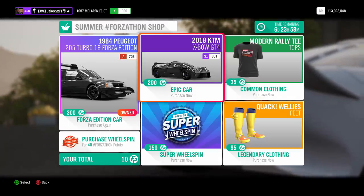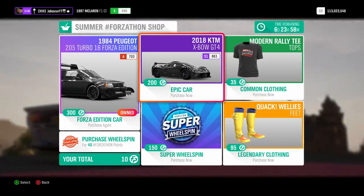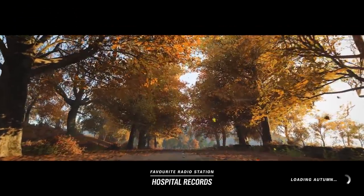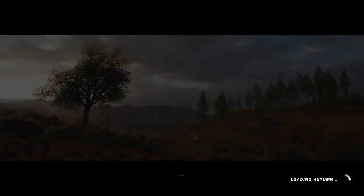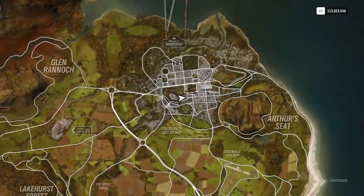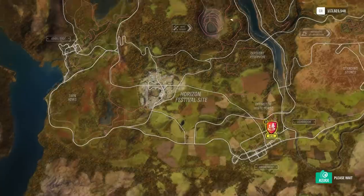However, if you want to know the quickest way to get 200 Forzathon points, we're going to go through that right now. If you have the house that gives you double Forzathon points that you get with VIP, then this means you get double Forzathon points as usual, meaning that you can get 200 Forzathon points just from doing the weekly challenge. So what we're going to do today is go quickly through the fastest methods to complete the weekly challenge, so you can unlock the brand new KTM Xbow.